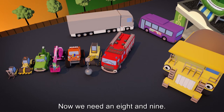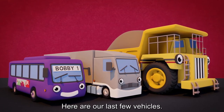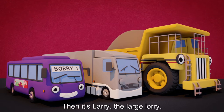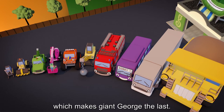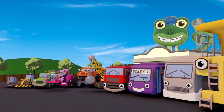Now we need an 8 and 9. Here are our last few vehicles. Next biggest is Bobby the bus. Then it's Larry the large lorry, because George is enormous. So Bobby's 8th and Larry 9th, which makes Giant George the last. Now every vehicle will be seen when the parade goes past.